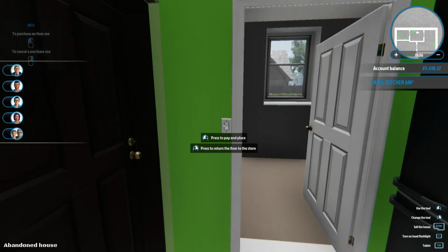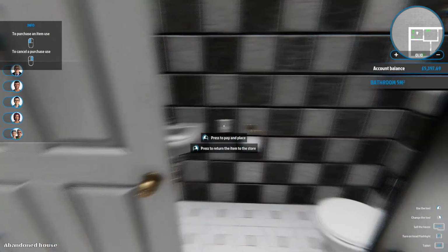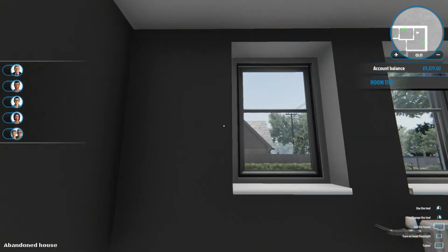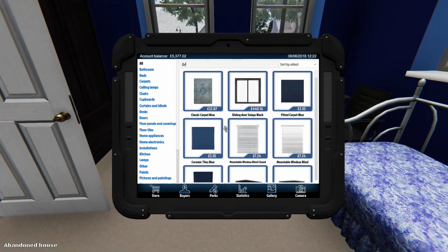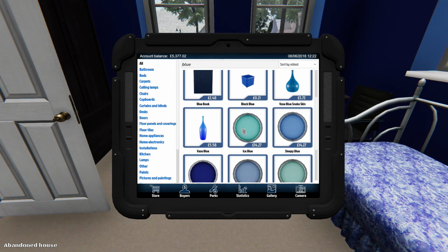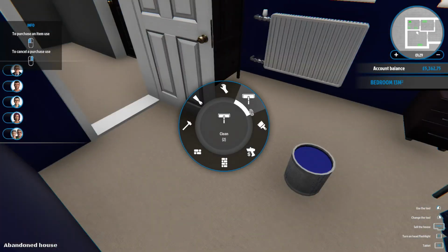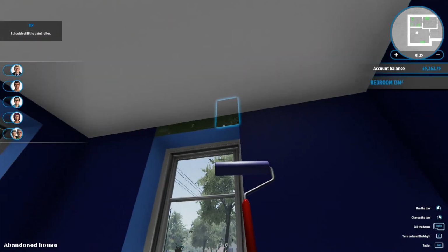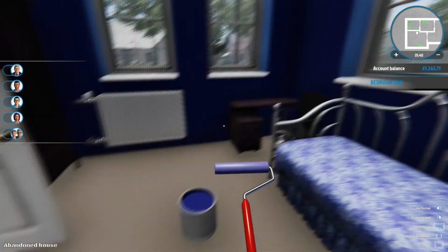And I did notice that, unfortunately, we do need to go back into this room because I did realize that I completely forgot to do above there. So, blue. Did we go with navy blue? I feel like it's navy blue. Paint. There we go. Okay.